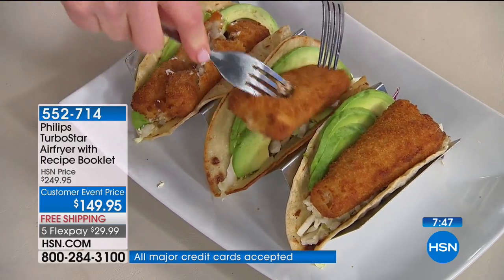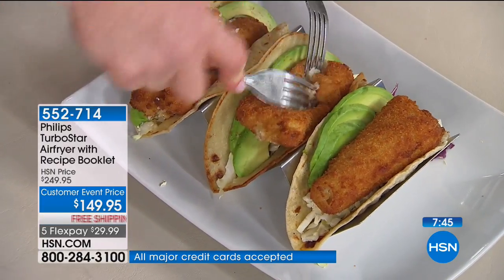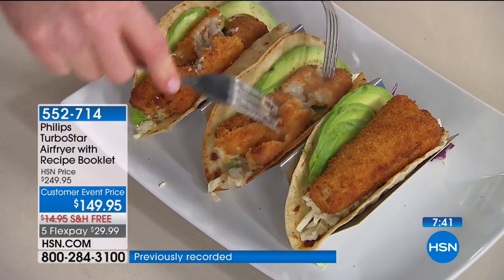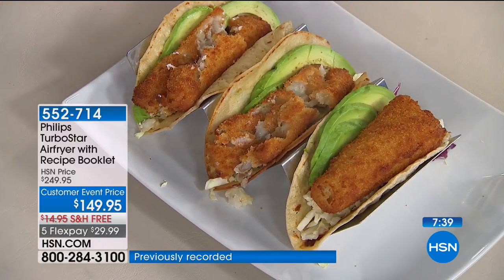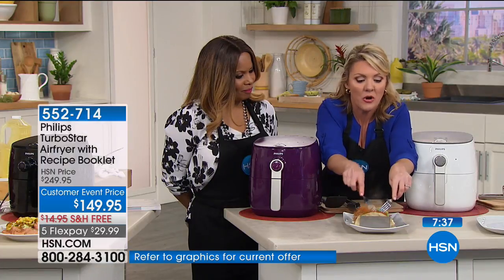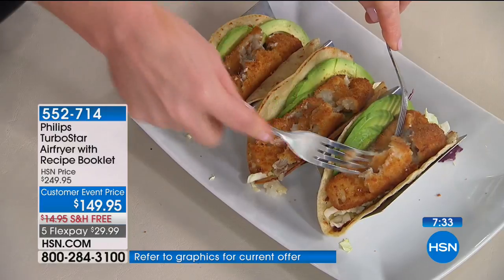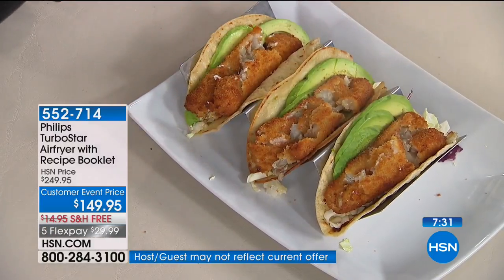That's what I'm talking about. Yes, drizzle a little dressing on top of that, whatever your favorite flavor is, maybe just a squeeze of lime. And guess what? You have made crispy fish tacos, and nobody's gonna say, oh man, are we really having fish sticks for dinner? Not at all. You know how long this takes? That is less than 10 minutes in the air fryer.